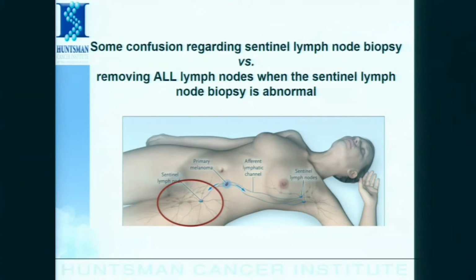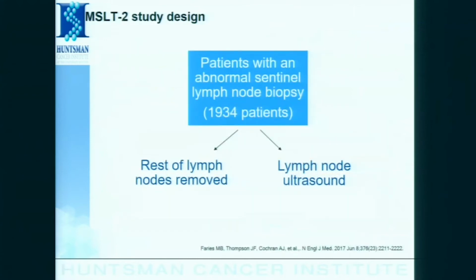For years, though, in practice, we noticed that most patients did not have additional disease in lymph nodes beyond their sentinel or key lymph nodes. The risk seems to be about 15 to 20% of patients would, but that was never really studied in a direct comparison until a study that we participated in called MSLT-II, the abbreviation you may hear. But nearly 2,000 patients around the world went on this study.